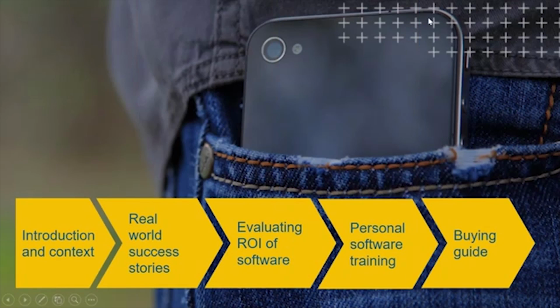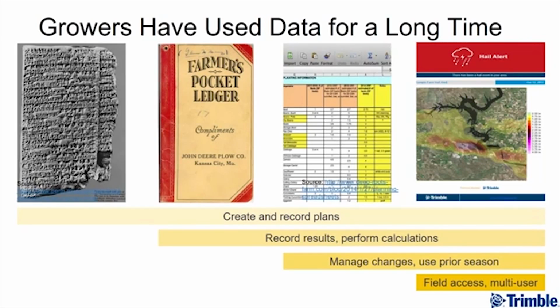So here's the agenda. We'll start off with a brief introduction and provide some context for what we mean when we're saying software and why we're involved in software. And then we'll get into the meat of the presentation, which is about 15 or so real-world success stories of what people have done with software to help you envision what it could do for you. Not everything will pertain to you, just like not every farm is the same. We have a slide or two on our view of how to evaluate the return on investment of software, a slide or two on our personal training program, and then a slide on things to consider when purchasing or shopping for software.